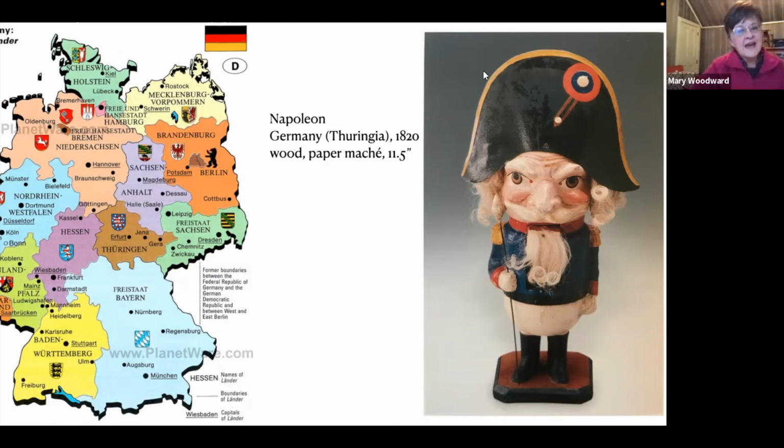And in that area, they built up a tradition of adding more lifelike features to the wooden creation by using a dough made of flour and water and some glue. We might call it paper mache, but it's similar to that. And they've built up the facial features. They've made it appear a little bit more lifelike. And there he is from 1820, Napoleon.